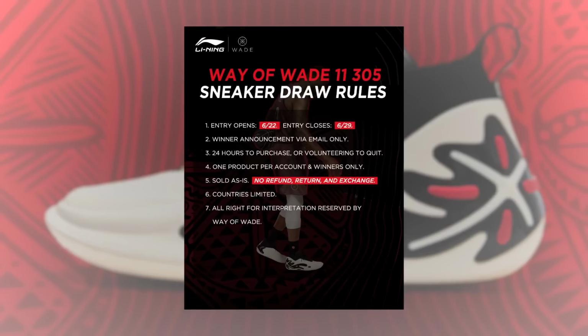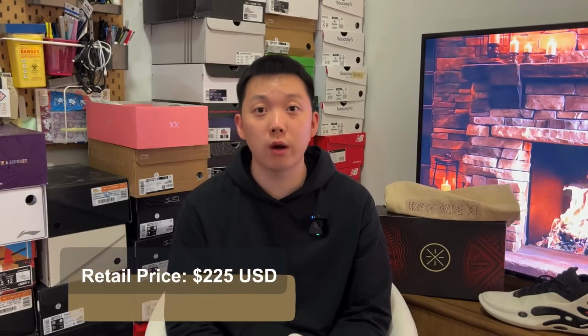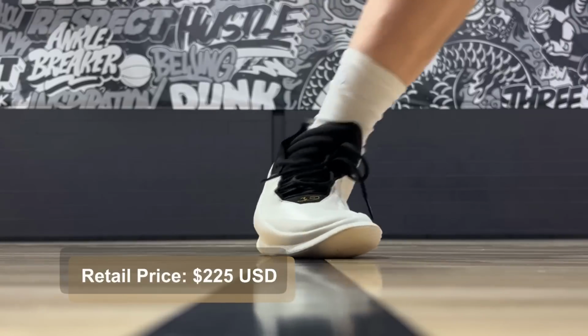So they haven't officially released yet as we speak. On waveweight.com, their official site, they're doing a raffle for the launch of this first colorway. I'll include a link for you to check it out or enter. You can also read through their product introduction. They went all out with numbers this time. It's pretty interesting. Retail price should be $225 US, same as the Wild 10.